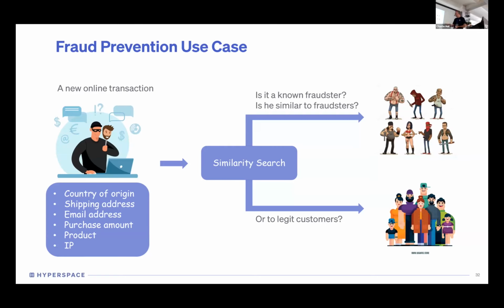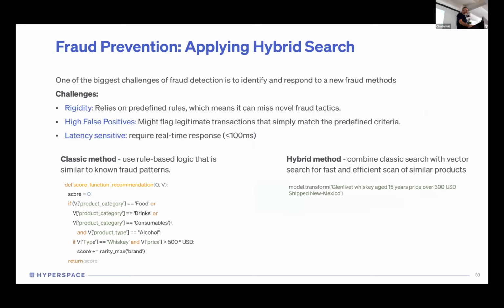And then we are able to distinguish whether this is a legit customer, or maybe a known fraudster that we have in the database, or maybe someone who is similar to other fraudsters. That can be a very good indication. So in this case, a hybrid approach.